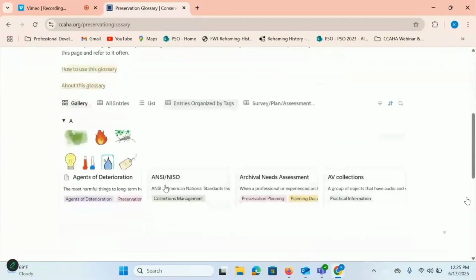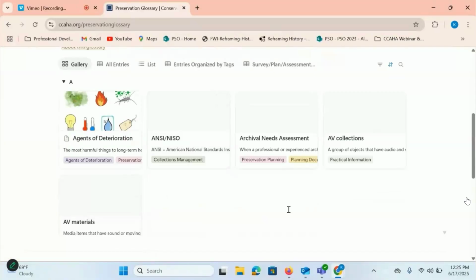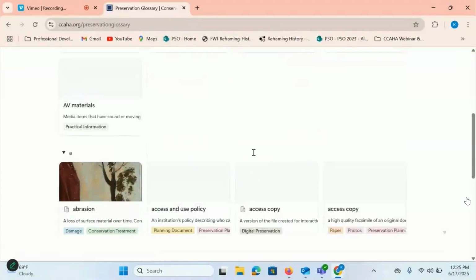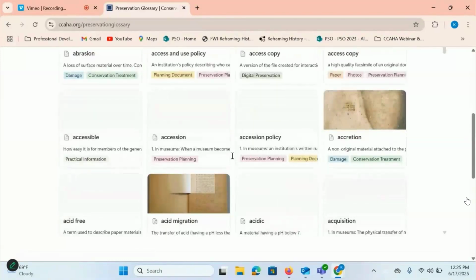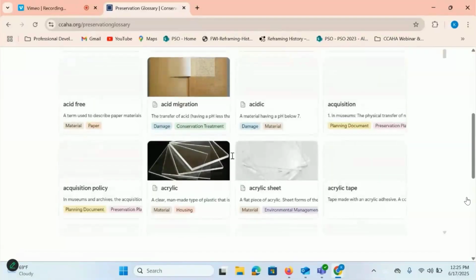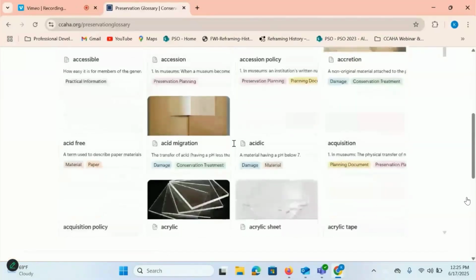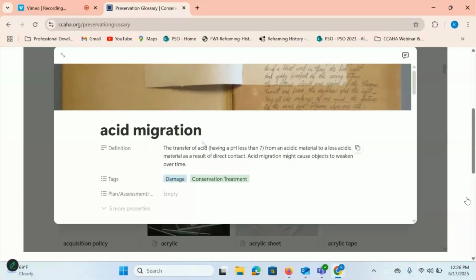Right now we're in gallery view. One thing that we really wanted to do with this new version is have lots of pictures, especially for material types and damage types. And so if you've received, let's say, a condition report, or if you're performing a condition report for cataloging purposes at your organization, and you're trying to learn a little bit more about what damage can look like, this is a really great way to do that. So let's pick something. I really like the images we have for acid migration. So I'll click acid migration.